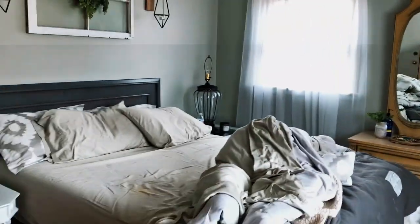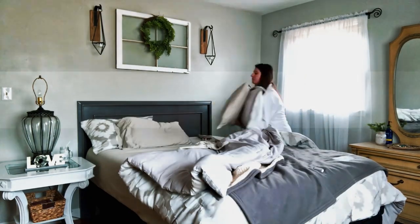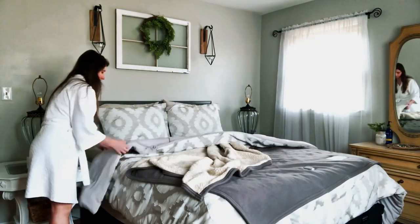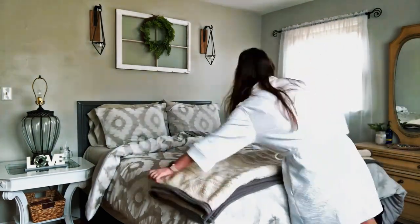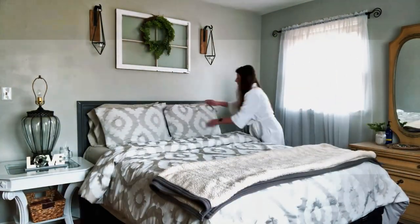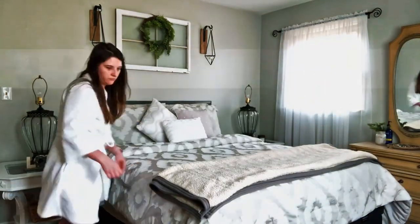I start by opening up my curtains in my bedroom and getting the bed made, because this always sets my mood for the day. Having this clean space and having my bed made, I'm sure there's a lot of people like this, that once your bed's made, you just feel productive and it gets you going. So it's always my little thing that I like to do, get this made, get it looking good, get my area clean, and then I can officially start my day and be productive.